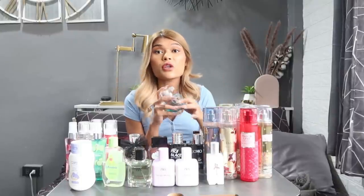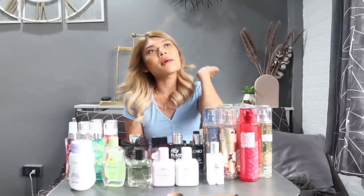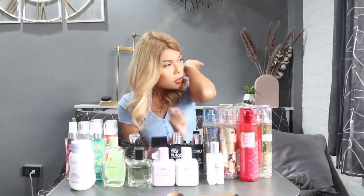For me, this one smells very unisex, pero more leaning towards male. Pero it's not musky, it's very citrusy, very fruity and very sweet. Ang linis nga ng amoy niya eh. I actually really like this. It smells very unisex. If you're a girl, I can see you wear this, and if you're a guy, I can also see you wear this.